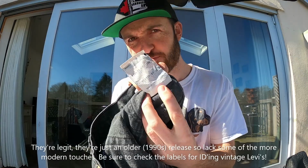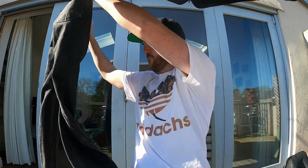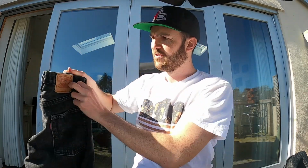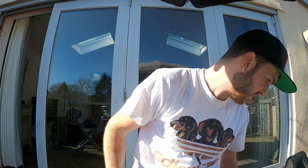Although they are made in France, which is a bit more unusual. So again, I do a bit more checking. They are width 32, length 32, with a regular fit. I mean, I paid £5 for those. Hopefully 20-25. That'd be nice. That's those. What else did I get?